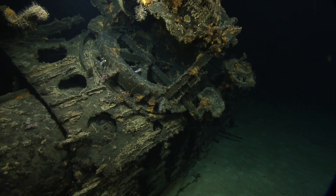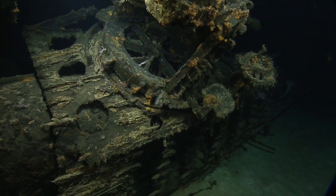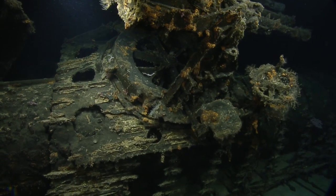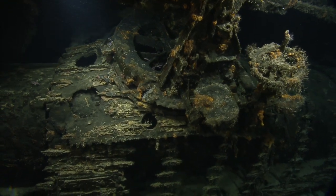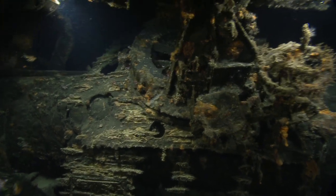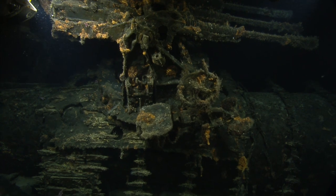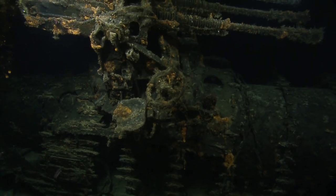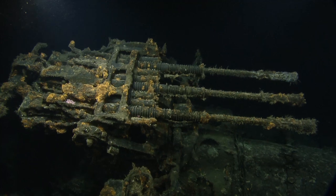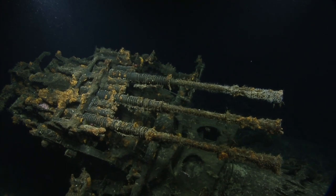Had a cooling fan underneath them? I don't know. I'm sure they got pretty hot. Is that a seat? Yeah, maybe that is. A cooling fan for the guns, yeah. A viewer is saying it's a hydraulic rotating mount for the 25 millimeter gun. Roger. Thank you.